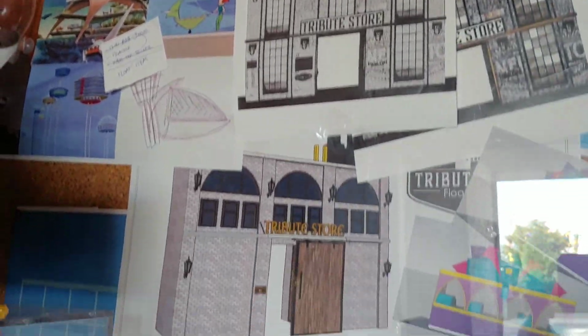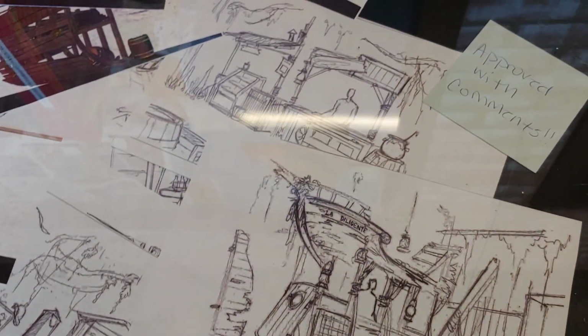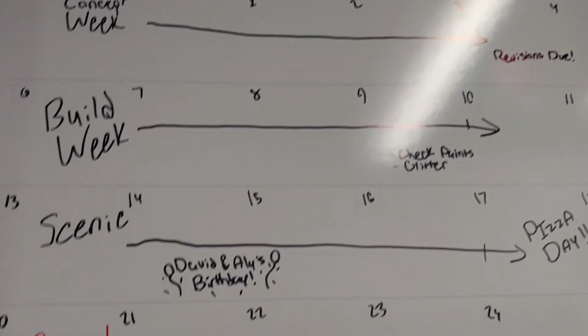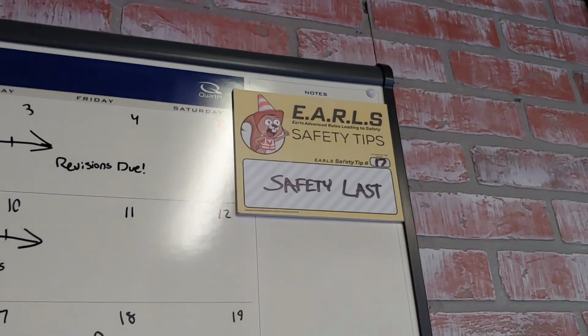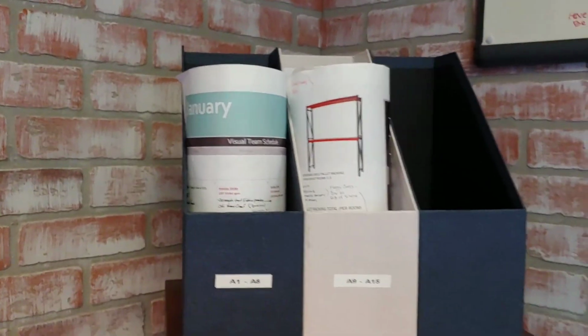See concept art for the tribute store. Masks. Plans. Oh yeah. Crunch Week. Oh, I think that's February. Yeah, maybe for last month. Earl safety tips. Ooh, safety last. That's funny. Oh my god.